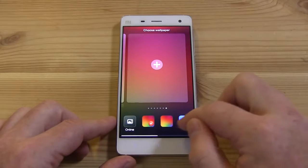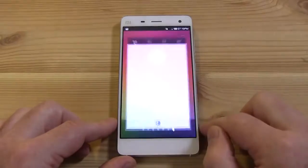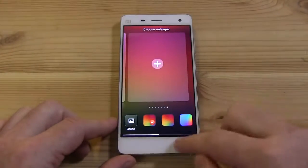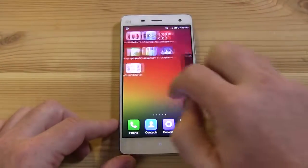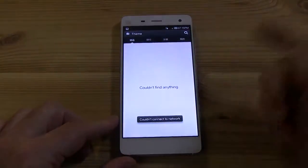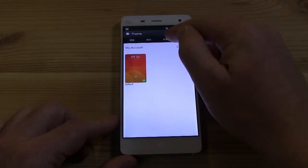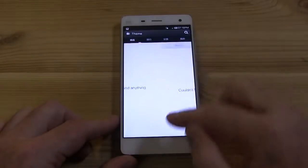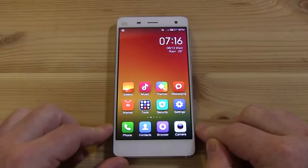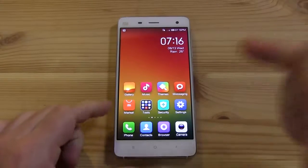We can change our wallpapers, and there are quite a few here. We can also browse for different wallpapers. We can go online, and this is, oh yeah, themes. So you've also got a widget for themes, or rather, sorry, an icon for themes here in the front. Themes. Boom. We can't connect to the market right now because unfortunately our Wi-Fi is not helping us, but actually, this is the theme, this is our default, but you can download a multitude of awesome themes from Xiaomi through the Mi Market or indeed through the theme app. So generally speaking, we're liking this software.